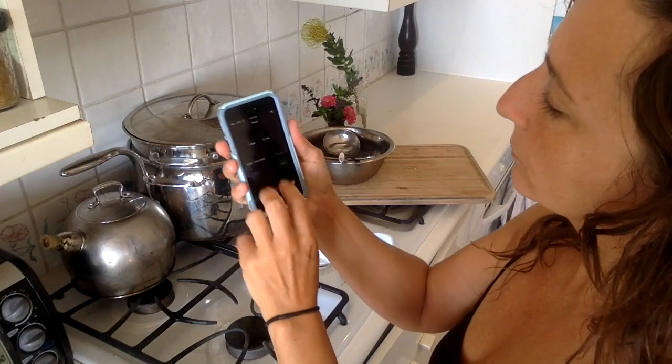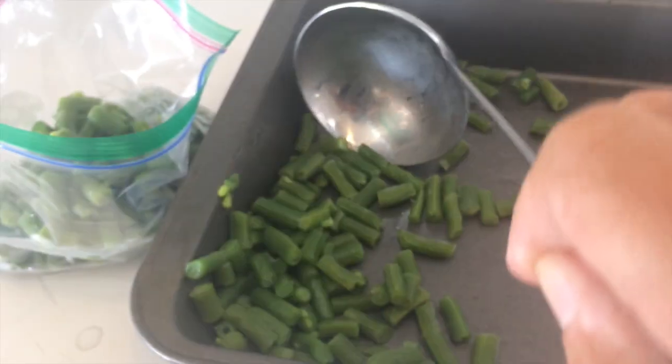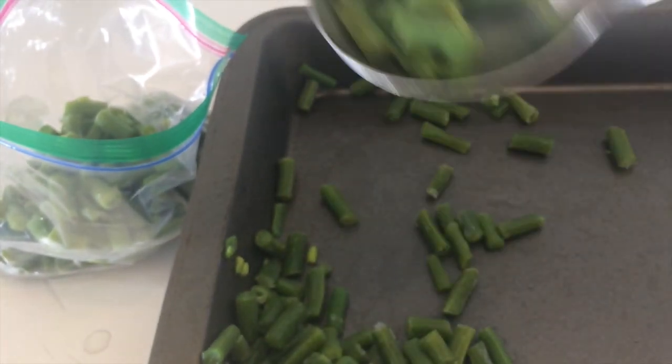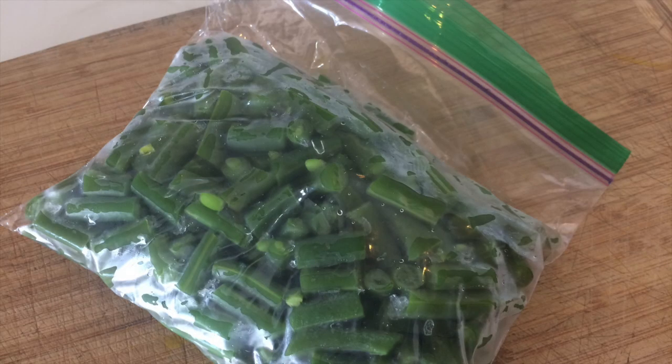And after an hour, the green beans are ready to be put into freezer-safe containers. You want to make sure there's no air in the bag. So I prefer to use glass jars whenever I can, but in this case, there would just be too much air in the jar for that purpose, and so I'm using a plastic bag.